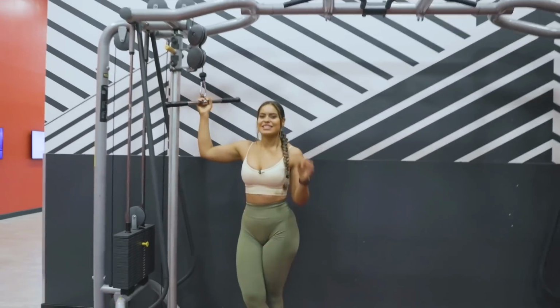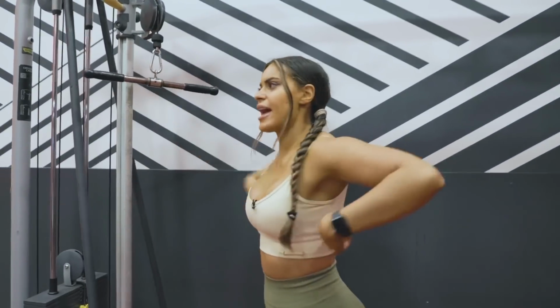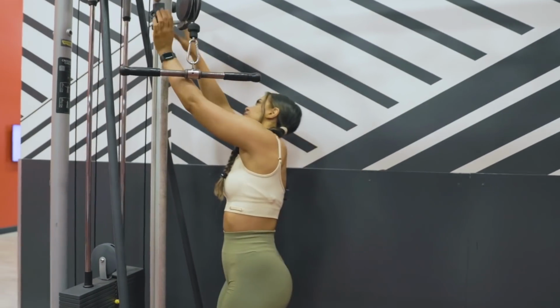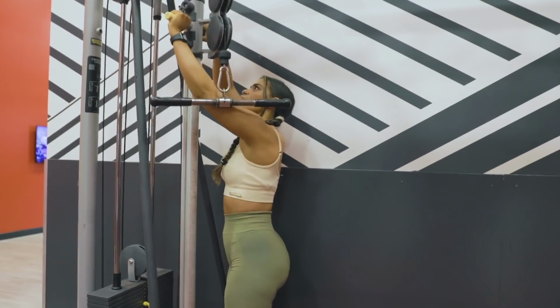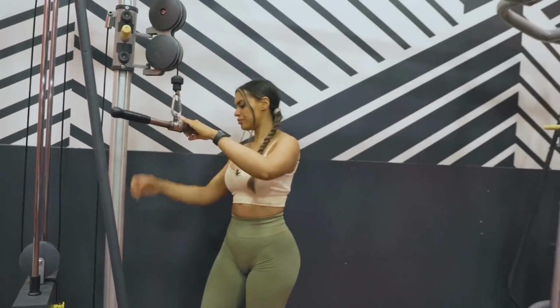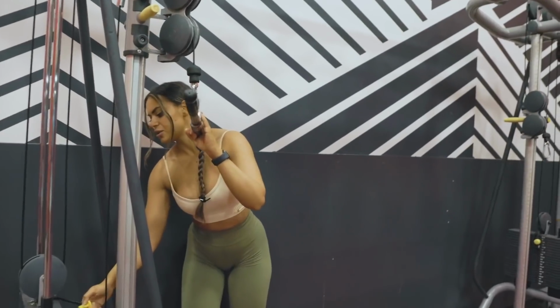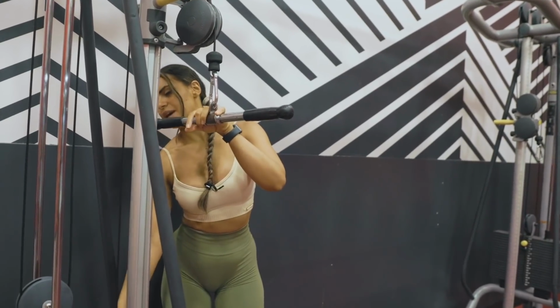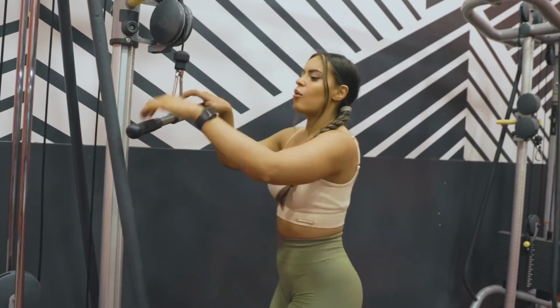So the next exercise is really good to strengthen this area of your back, and it'll help you with your chin-ups as well. I showed you this in my other video, but I wanted to do it very quickly. Okay. What I do, actually I want to set the weight quite high, to be fair. Now I just grab the bar.